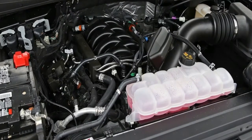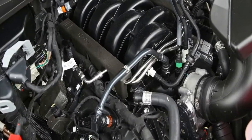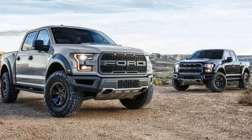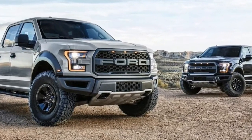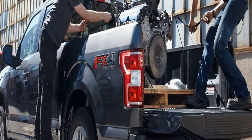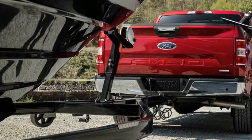The new diesel F-150 is ideal for drivers who tow and haul frequently. It's rated to deliver 11,400 pounds maximum towing, 250 horsepower at 3,250 rpm, and an impressive 440 pound-feet of torque at just 1,750 revolutions per minute.